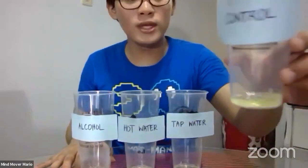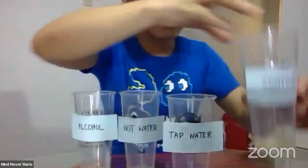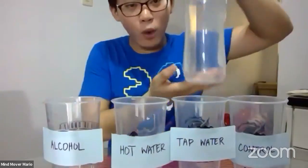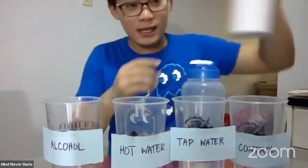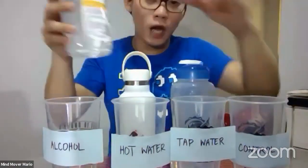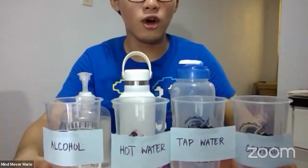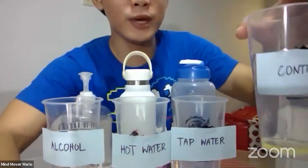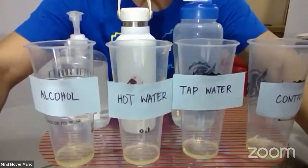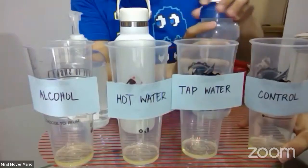So again, the control will stay the same so we can compare everything else. So I have here the ingredients. I have tap water, just regular tap water. Then inside this cup is hot water. And then your regular rubbing alcohol. This is just regular 70% rubbing alcohol. So again, the control will stay the same so we can compare the others. So I want you to observe carefully what will happen upon adding our different liquids.